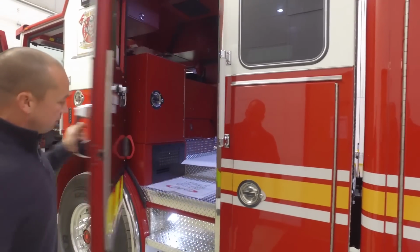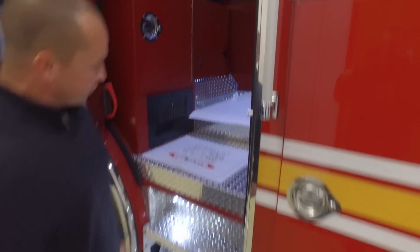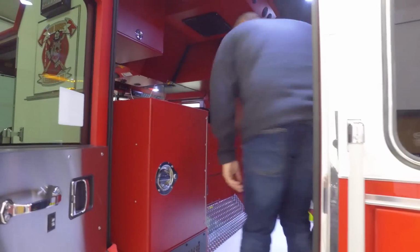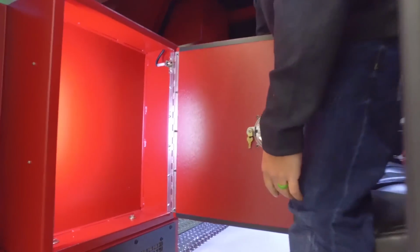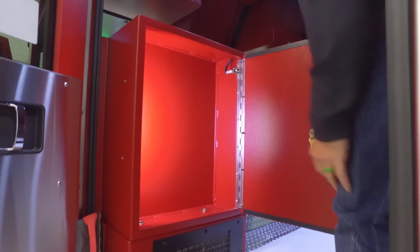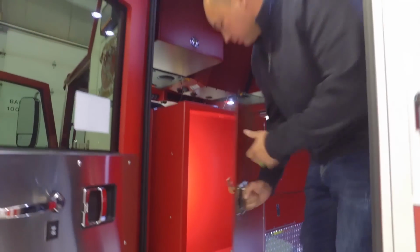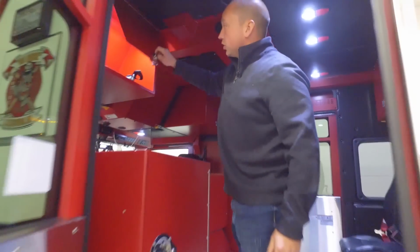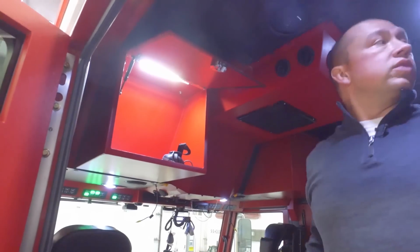Moving into the crew cab, we have a whole bunch of different types of compartments throughout. One of which is a location here. This is often for meters, some of the commonly used tools, things like that. Could be EMS gloves. We also have a slew of additional compartments that are located up through here, as well as all through the backside.